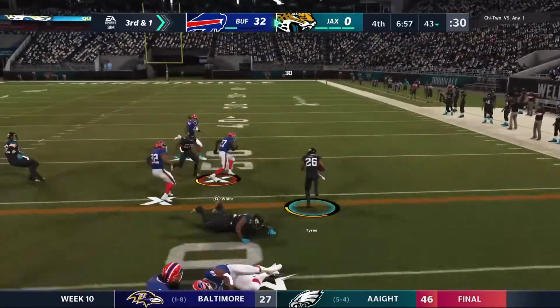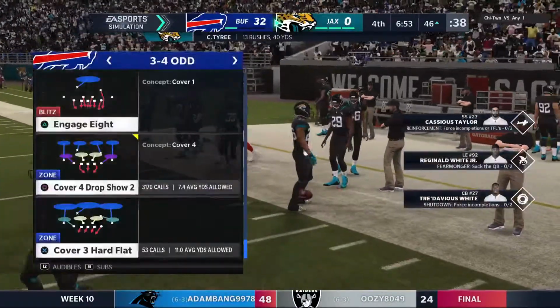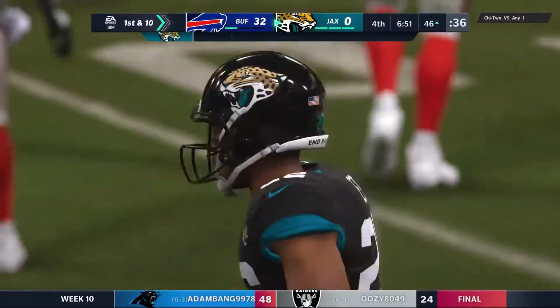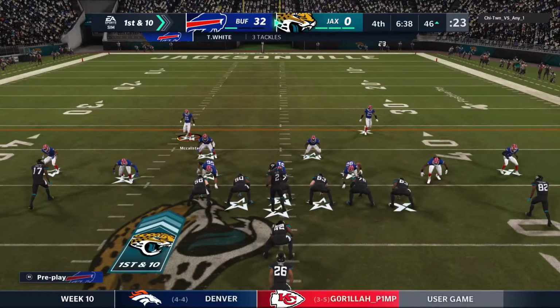Now a handoff looking right. And he'll be taken down, but not before he works it past the 50. 11 yards there for Jacksonville and a first down as well. At the 46-yard line.